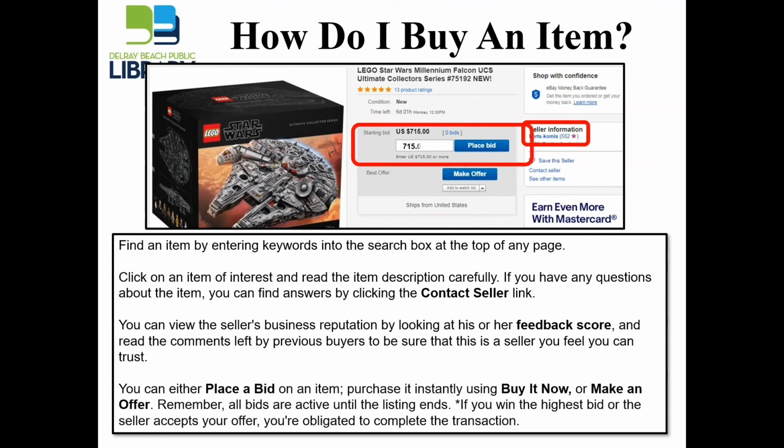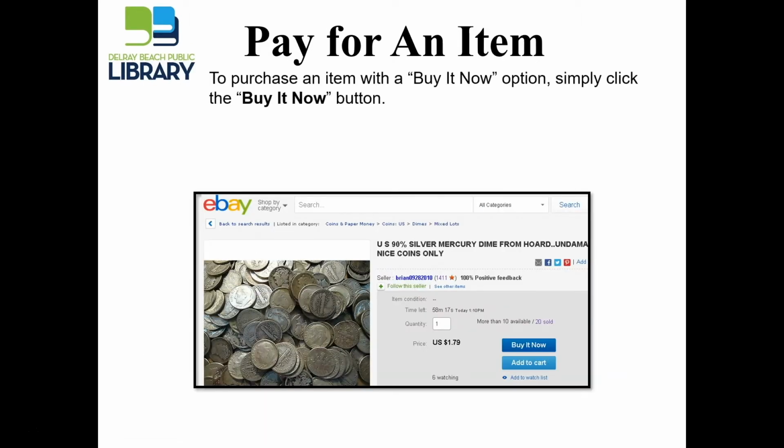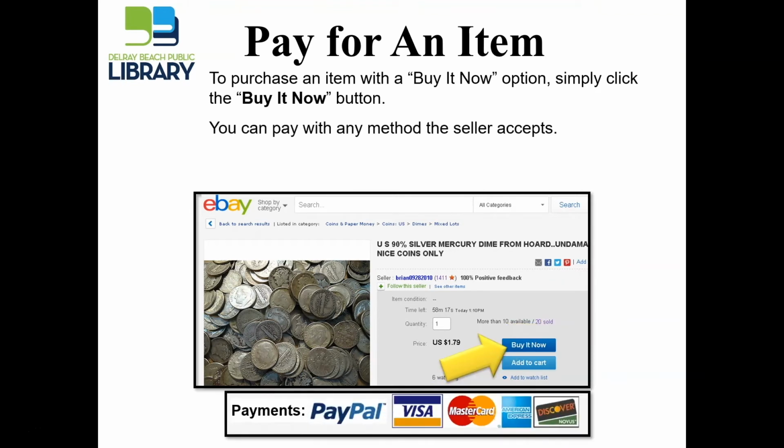You can either place a bid on an item, purchase it instantly by using Buy It Now, or make an offer. Remember, all bids are active until the listing ends. If you win the highest bid or the seller accepts your offer, you are obligated to complete the transaction. To purchase an item with a Buy It Now option, simply click on the Buy It Now button. You can pay with any method that the seller accepts, such as PayPal or any major credit card.